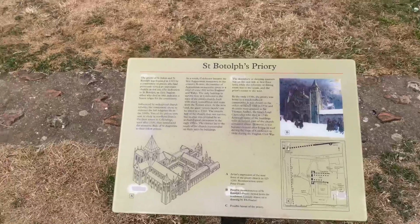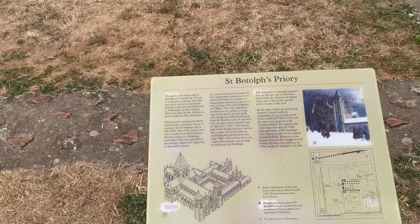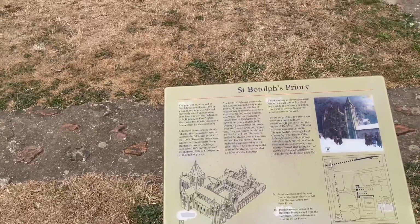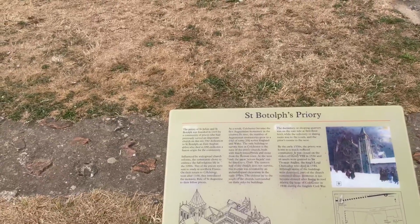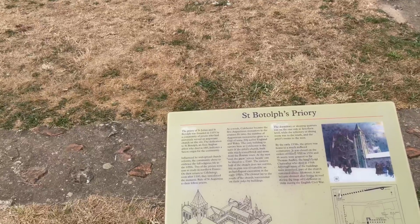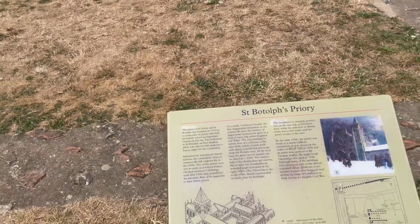So it says the Priory of St. Julian and St. Botolph was founded in 1103 by a community of priests who had previously served an important church on this site. The dedication to St. Botolph, an East Anglian abbot who died in 680, indicates a Saxon origin for the community.